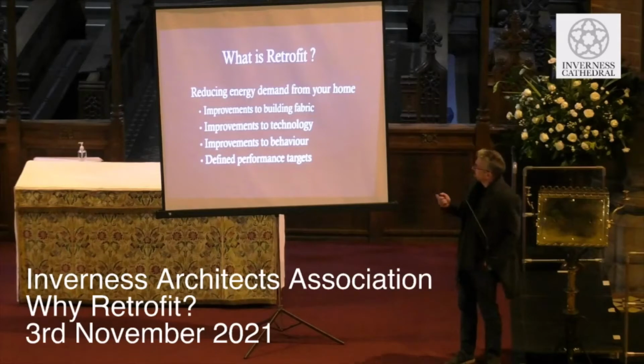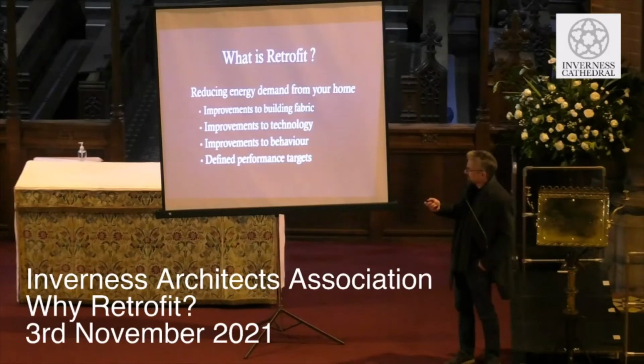So we're looking at reducing energy demand from your home, improvements to building fabric, improvements to technology, improvements to behaviour, and setting defined performance targets. And these are all the key factors that we're going to have to consider when we're looking at retrofit. So it's not just about insulation.